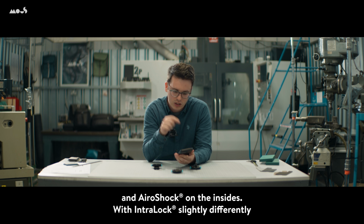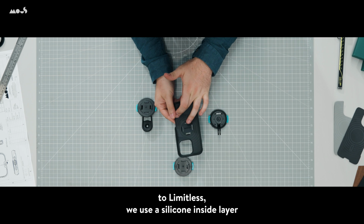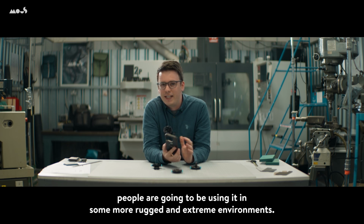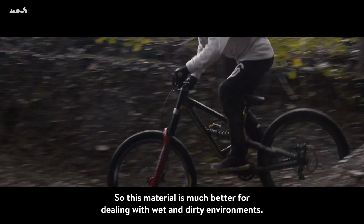With Intralock, slightly differently to Limitless, we use a silicone inside layer instead of a microfiber because of the added functionality this case gives you. People are going to be using it in some more rugged and extreme environments, so this material is much better for dealing with wet and dirty environments.